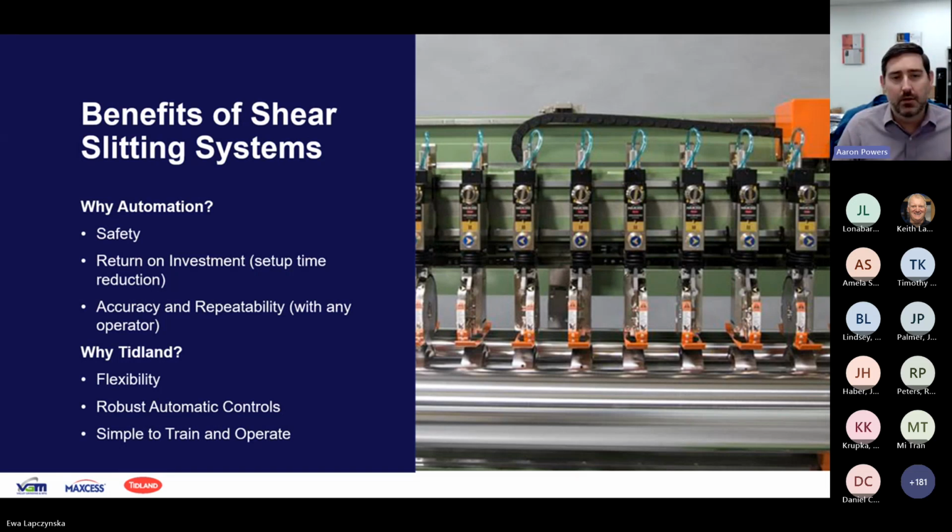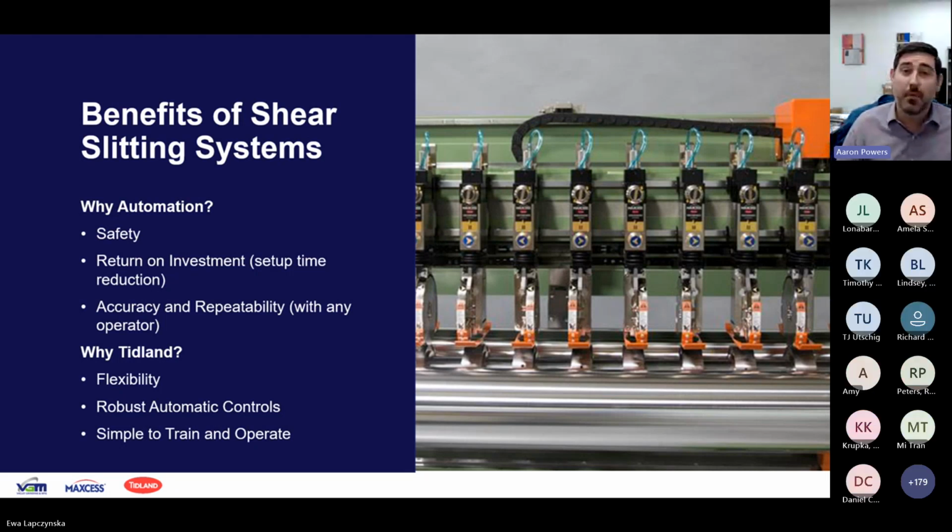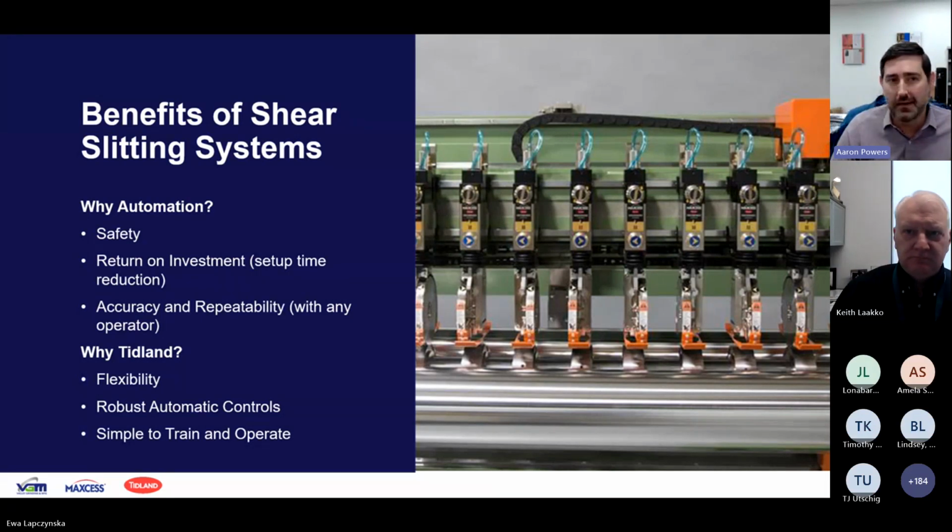And in Tidland in particular, we focus our systems and knife holders on flexibility, trying to make it easy for operators to use. They don't have to do math when adjusting trim positions, for example. Simple to train, and robust: if somebody moves a knife by hand, our systems won't get confused and throw up an error and cause downtime, for example. So those are some of the concepts that we offer within our automated slitting systems.